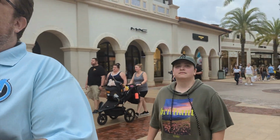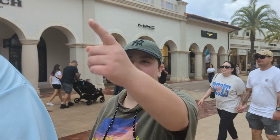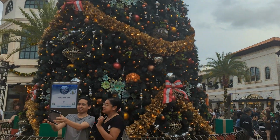Have we found the next tree? Courtney, where is it? Where's the Townsend tree? I don't see it. It's in the center of town. You're not Dora the Explorer. Then why do you keep swiping?